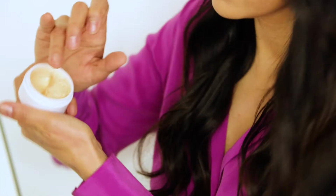So I'm adding the Make Them Jelly highlight in 24 Karat Dreams to the high points of my cheekbones to catch that candlelight. It also looks great if you add a little bit to your collarbone and to your shoulders.